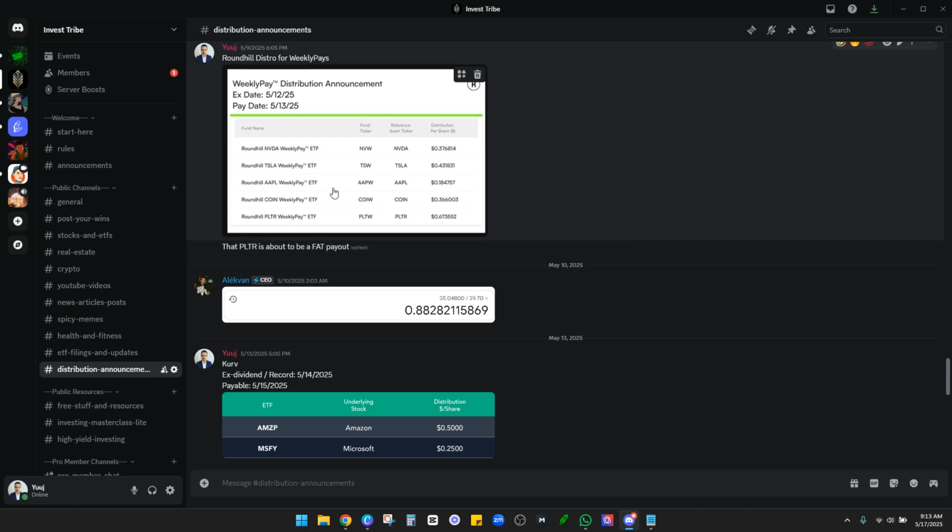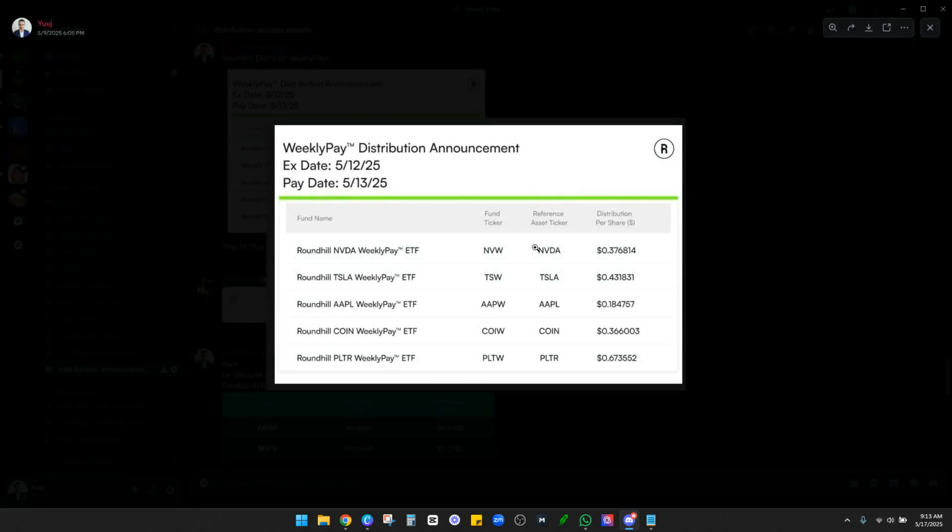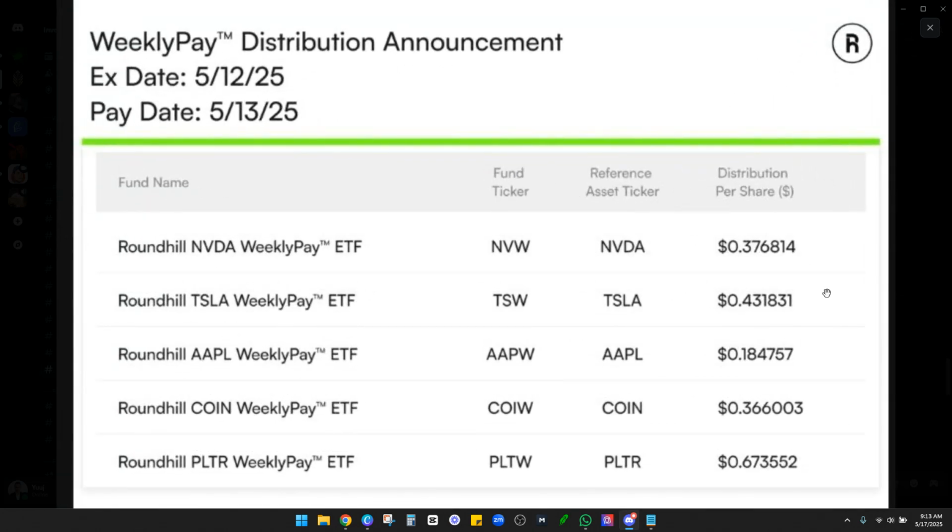Anyways, this was the distributions. Let me see if I can zoom in here. Oh my God, that's in your face. All right. Anyways, for NVIDIA, we had 37 cents per share, and then for Palantir or PLTW, we had a whopping 67 cents per share. This was based on all the great news that we had in the week prior for Palantir, and definitely this week with all the great news coming out of the Middle East. I think NVIDIA's next payment is going to be absolutely bonkers.